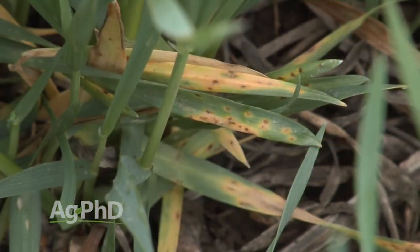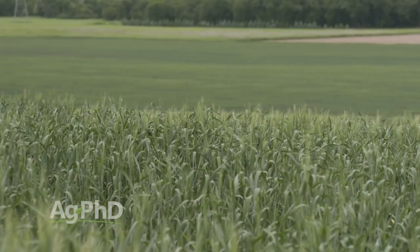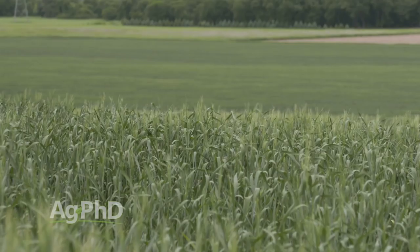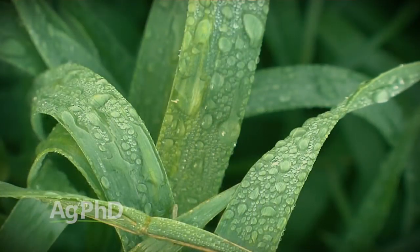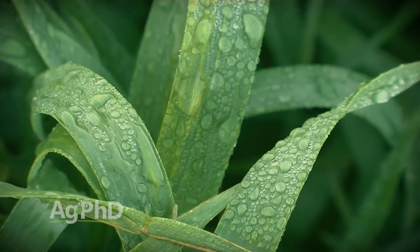Okay, let's get a little more specific here. We're after tan spot and a few other early season diseases. In terms of wheat plants in general, they're not very disease tolerant. Okay, they have some tolerance, but it's not great. Just think about what you're dealing with here. We've got a very thick stand in most cases. It's trapping moisture. Every morning you walk out there, there's dew on the leaves. Those conditions are just ripe for disease happening almost every single year.